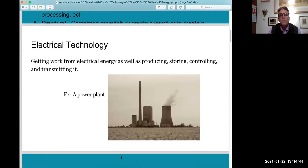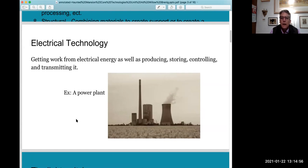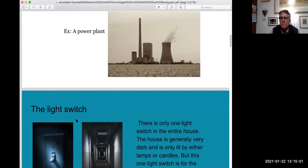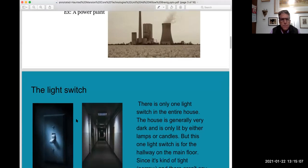Then we get our title slide of the technology we're focusing on. Electrical technology, getting work from electrical energy, as well as producing, storing, controlling, and transmitting it. Example, a power plant. I like the idea of a nuclear power plant in my haunted house. Any good mad scientist needs an unlimited reserve of power. Anyone who's watched Dexter's Lab knows that.